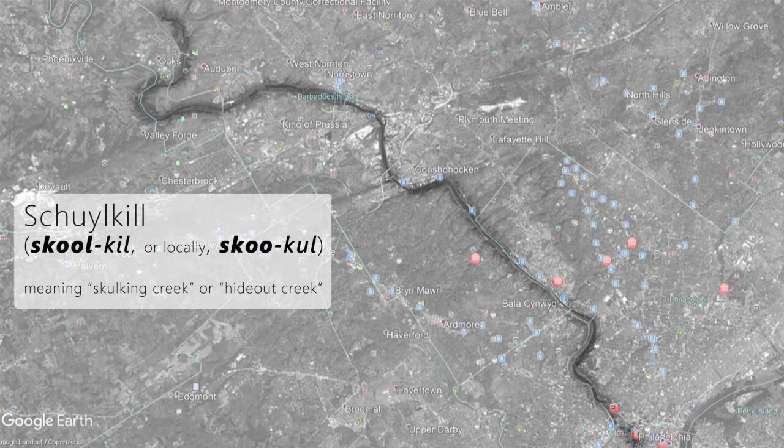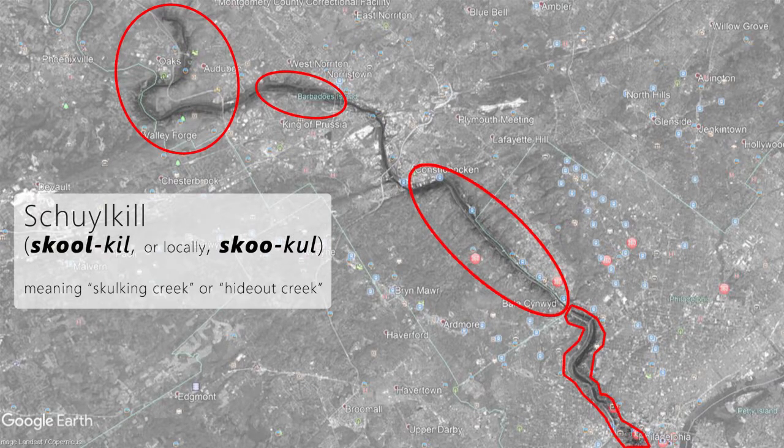The name is pronounced Schuylkill, or to the locals, it's simply the Schuylkill. There are 2 explanations for the name. First, it's a combination of 2 Dutch words, meaning skulking or hidden creek. The other explanation is that the name properly translates to Hideout Creek in an Algonquin language spoken by the Lenni Lenape Indians. The name refers to the lush and often steep riverbanks, as you can see here.